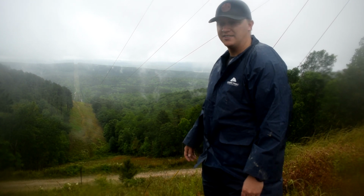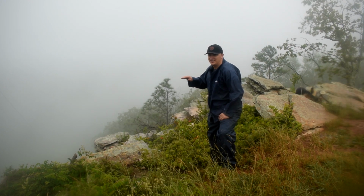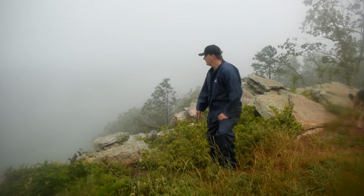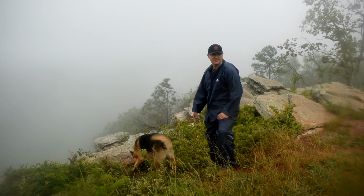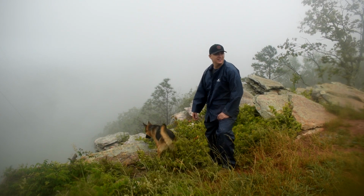Take a look at that. Right off this ledge, it's straight down. But you can't tell because the fog is so thick. It's pretty amazing. We've been riding through this fog all day.